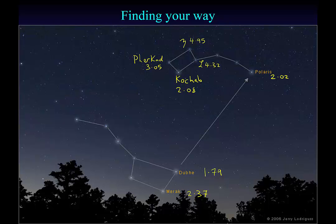Okay, so that will allow you then to work your way around the sky. That means that as the Earth turns on its axis, stars appear to rotate around the pole star.